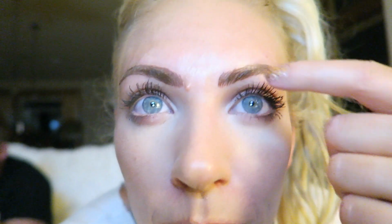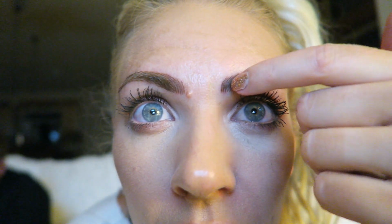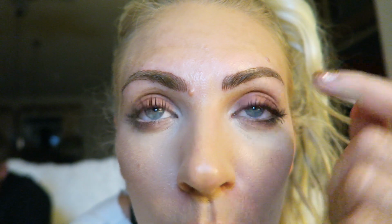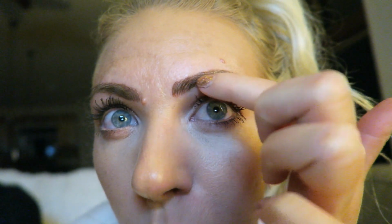There's a good look at my eyebrows, so you can see this is where my actual eyebrow starts, which is right there. That's all just microblading. And then same on here, this is where my eyebrow starts. So you can see that little tiny bit of hair, and then this little bit right here. The rest is all ink. How crazy is that? So tomorrow I will come and say hello to you.